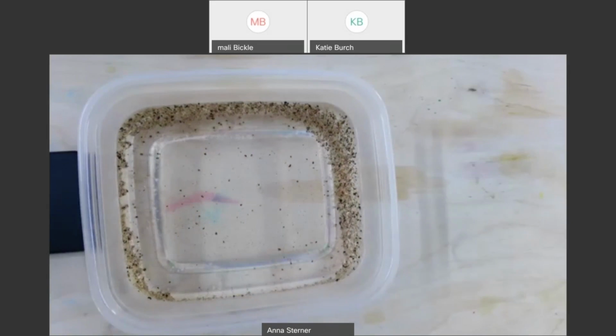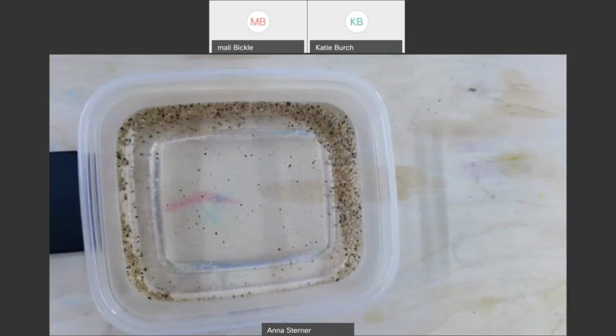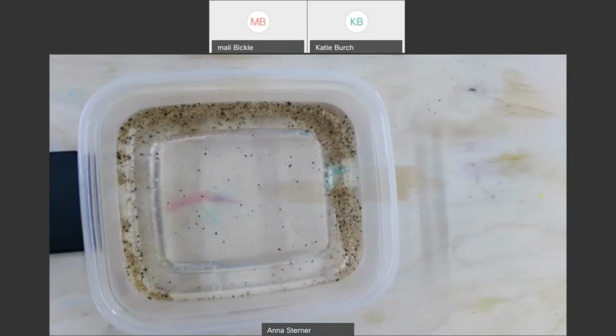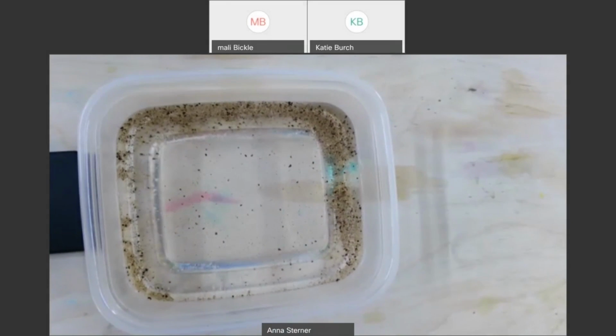They spread to the edges and they actually start to sink down below the surface. So by doing that, you actually break the surface tension, just like you would if you were washing your hands with soap, which breaks the surface tension of the water.